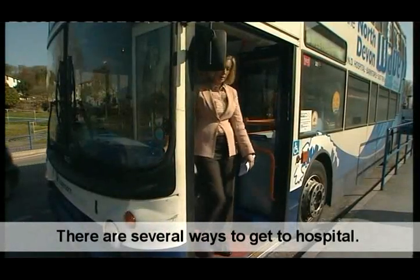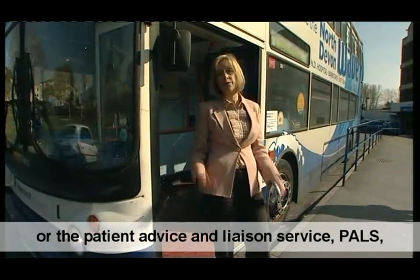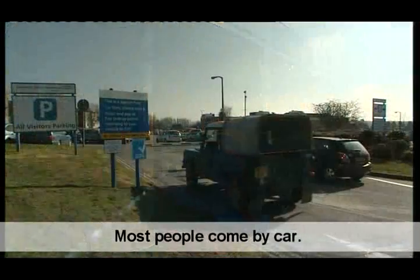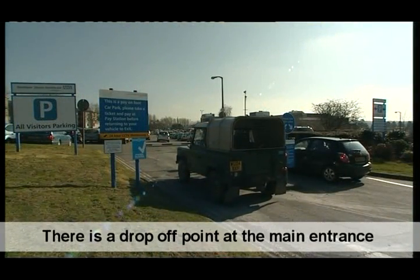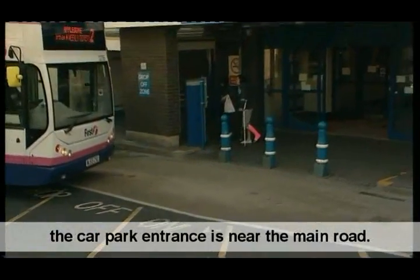There are several ways you can get to hospital. These are all on our website, Coming Into Hospital, or the Patient Advice and Liaison Service, PALS, can help you. Most people come by car. There is a drop-off point at the main entrance, and the car park entrance is near the main road.